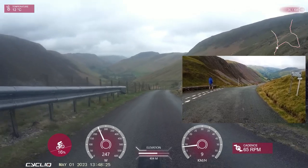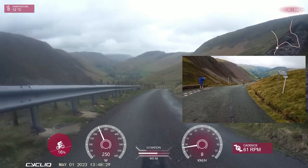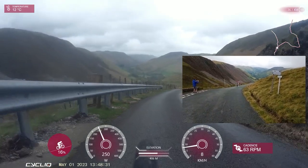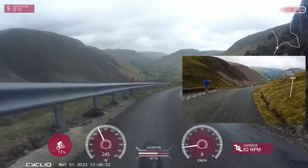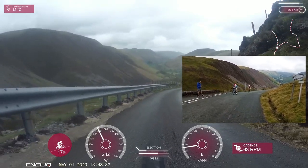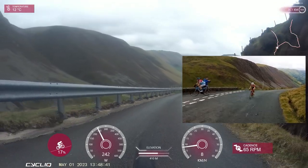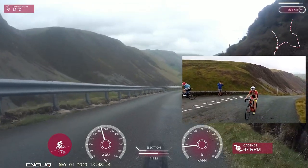And this video was from the end of my Everest. You can kind of get an idea of how slow I was going. And it's a bit of a full body workout as well. Because it's so steep, you're kind of forced over the bars. So yeah, it's quite hard on the arms as well. Do another one.